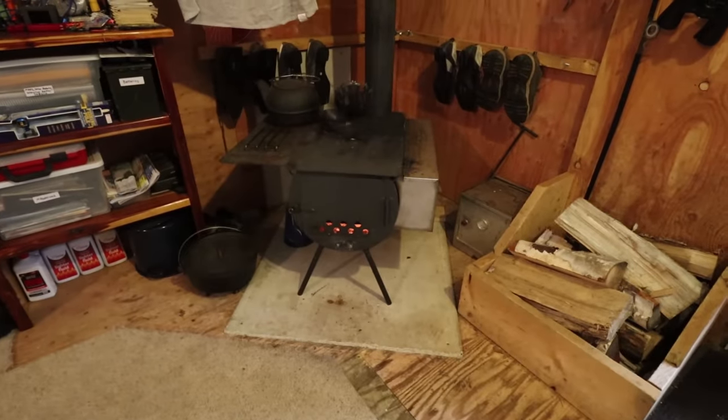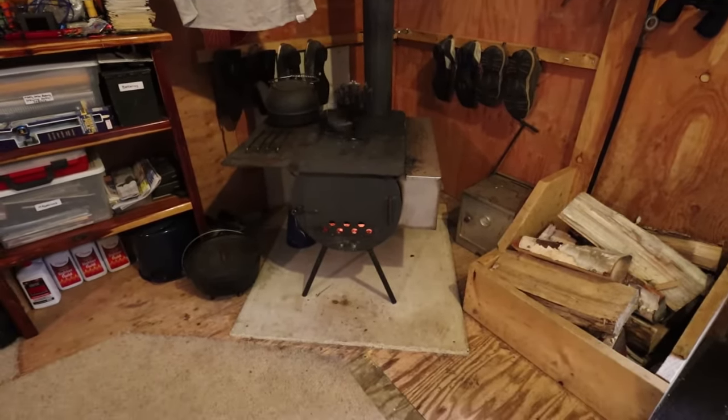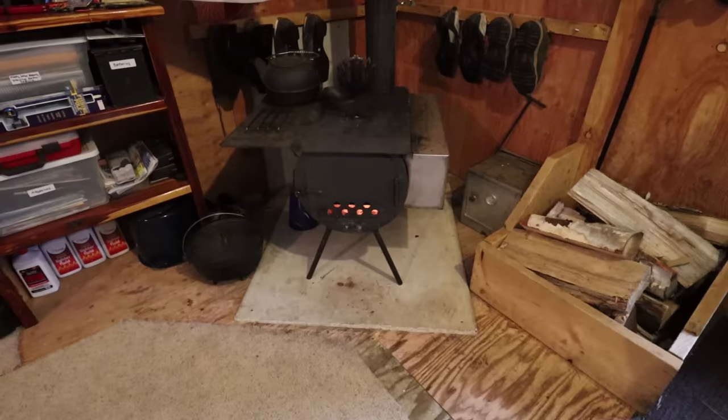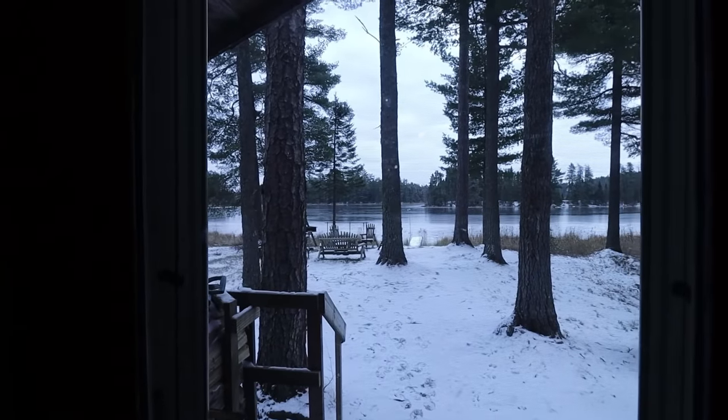I'll let that run pretty much wide open. I've got the damper on top now, just a little bit. I'll let that run, not too long, but oh, that heat, you can just feel it coming off of there. That lake is completely froze over.